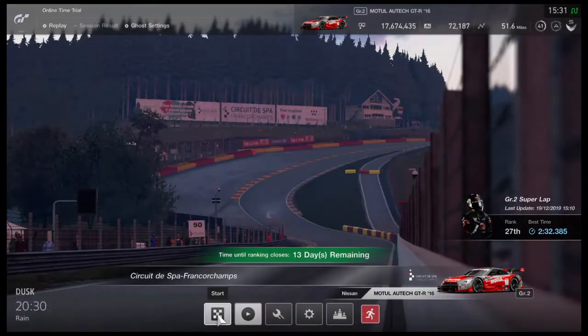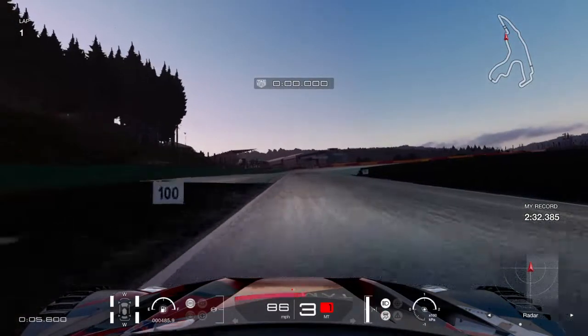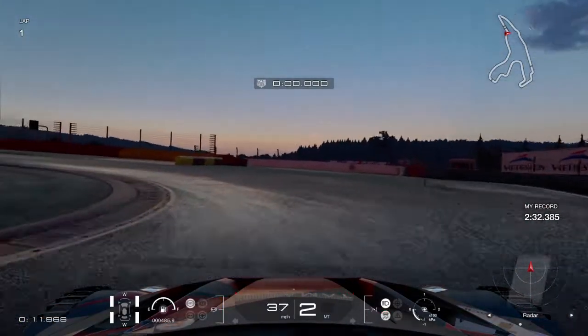I've watched his replay and he's on the wet tyres, so hopefully I'm going to attempt to do one fast lap and beat my time, and then hopefully talk you through the second two laps to actually give you some chance of doing this yourself if you fancy it. It's really difficult.